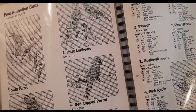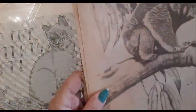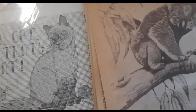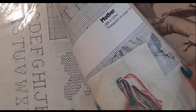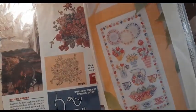And in the back here, I have some pages that look very vintage. But they are, I would assume, from the 80s as well, because this whole folder is from, when I look at the dates, late 80s, early 90s. And there's some threads in there too.